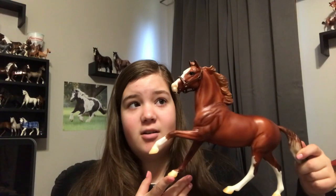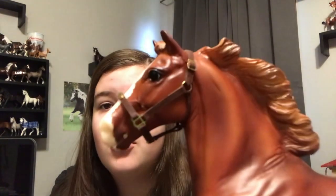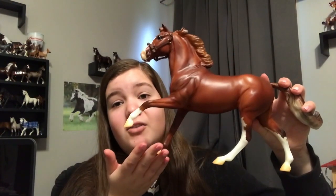Coming in at number 6, we have Chardonnay. He's a Breyer 2022 store special limited edition, whatever you call them. I still call them store specials, but yeah. I actually have another horse on this mold. I have Avatar's Jasmine, and the flash mold steals my heart. And yeah, he's super cute. I saw the real horse perform, and I was like, I have to get him. He's wearing a halter made by Breyer SCS, so shout out to her. And he's such a gorgeous color, and the real horse reminds me a lot of Johnny, and he's just so pretty.